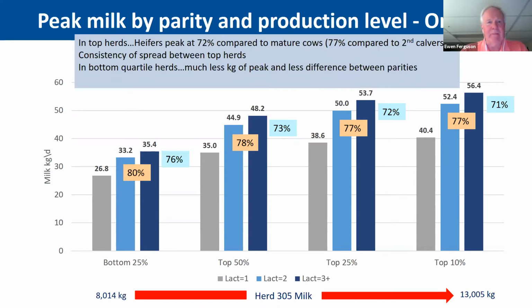In the bottom quartile, there's much less kilograms of peak, and there's certainly less difference between the parities. And that's not dissimilar to the relationship Jeromy just showed us with 305 milk. They just don't have that much of a spread.